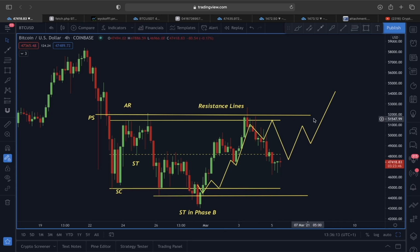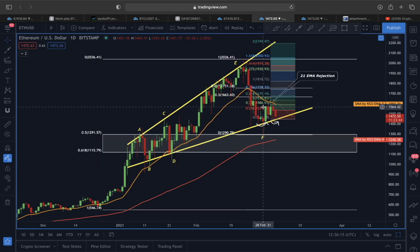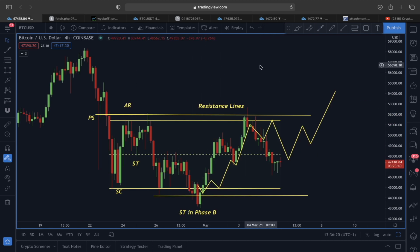So today, as you can see, the price of Bitcoin and also the price of Ether both are flashing a very interesting scenario, and we want to know what exactly could be playing out next for Bitcoin and also for Ethereum. So for that, we are going to start this analysis by looking at this Bitcoin price action with the help of this Wyckoff accumulation phase.